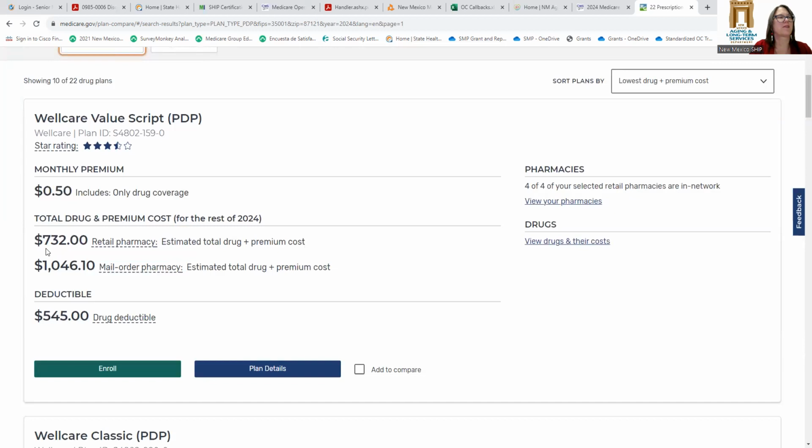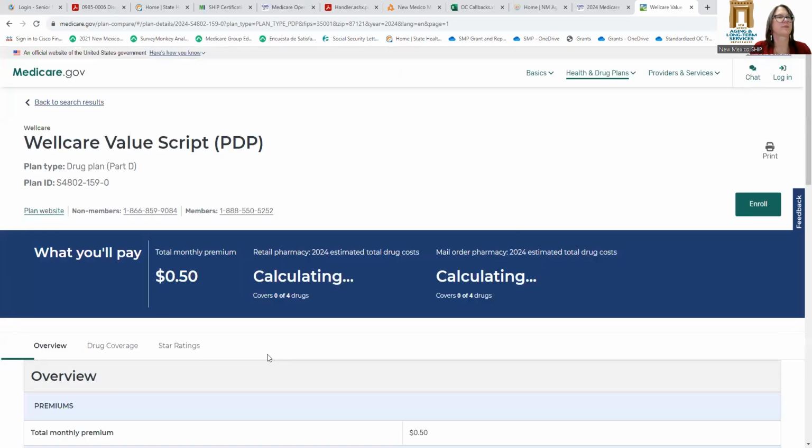If you get your drugs at a retail pharmacy for the entire year, to get an idea of your cost per month, your co-pays per month, you divide that by 12, and about $1,000 for mail order. So in this case, mail order is actually more expensive. Let's take a look at the plan details and I'll show you how to figure out where those costs come from. So we never ever want to select a plan without looking at the details. This blue plan details bar is what we click on.